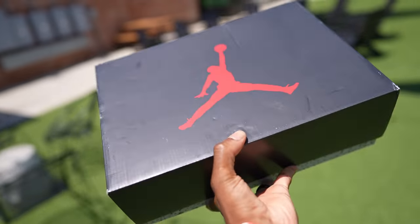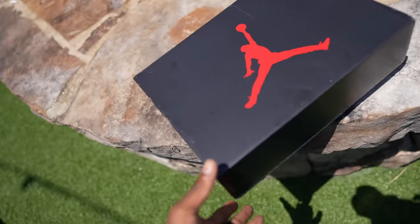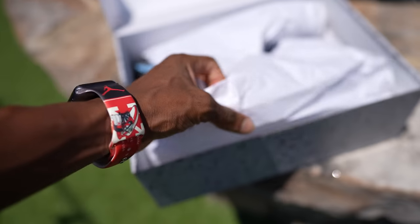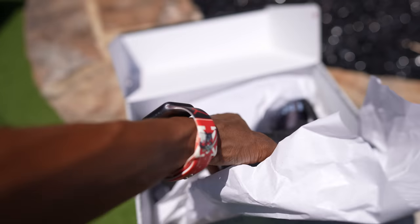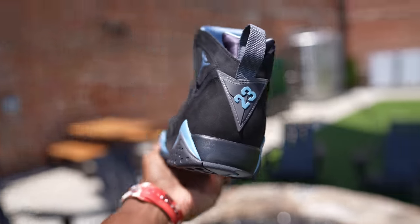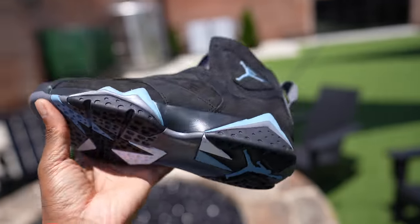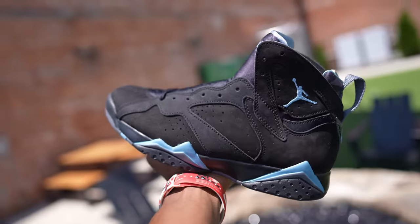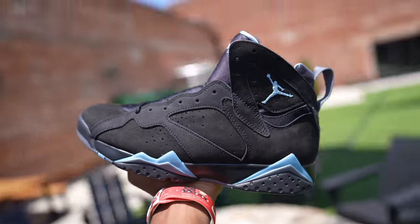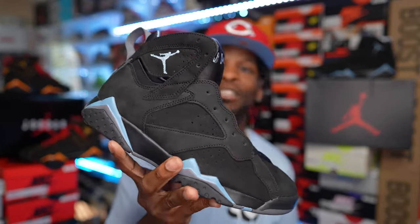And my thoughts and opinion on the Air Jordan 7 Chambray, it's a cop for me. Let me know down below, is it a cop for you, man? If I had to rate this shoe on a scale from 1 to 10, I like them, man. So they're a solid 9 out of 10 when it comes to Air Jordan 7s. I do like this colorway a lot. First time owning the Chambrays. I never owned them back in 2006. And I like the way that they put the materials, the quality. I think they did a good job with this shoe, man. So that is my thoughts on the Air Jordan 7 Chambrays.